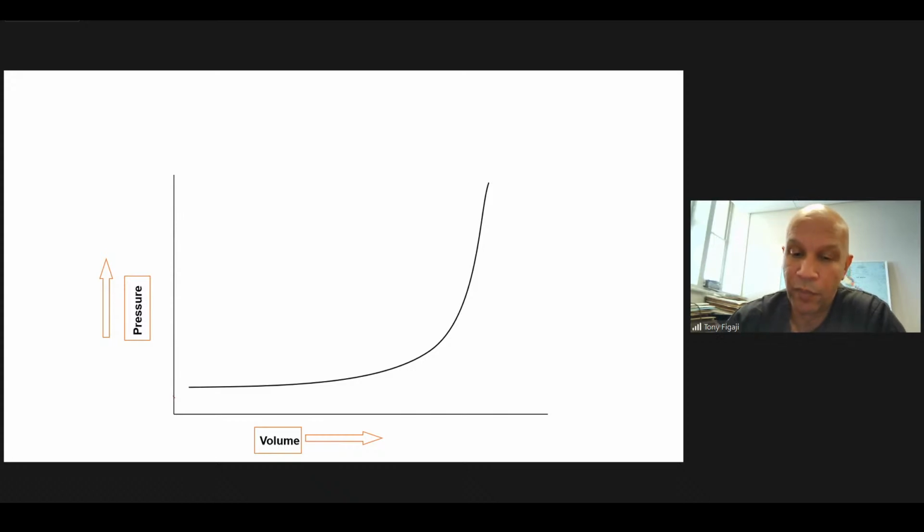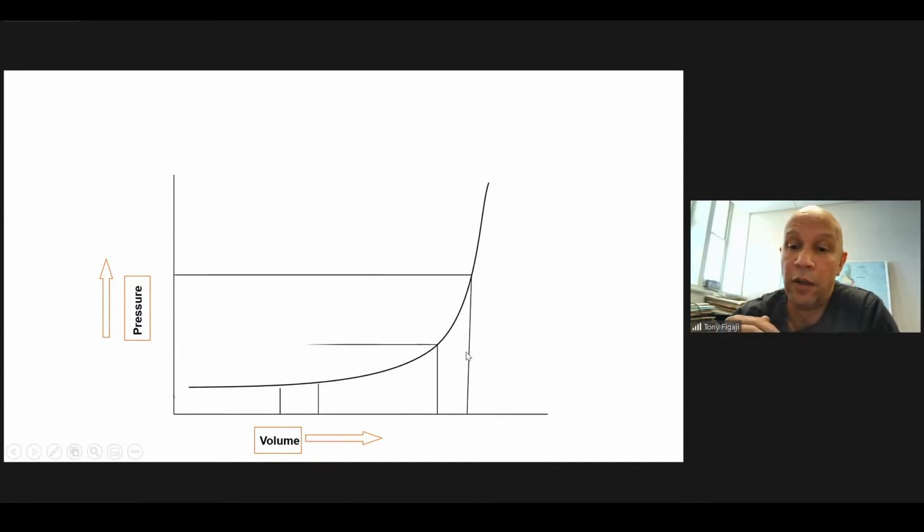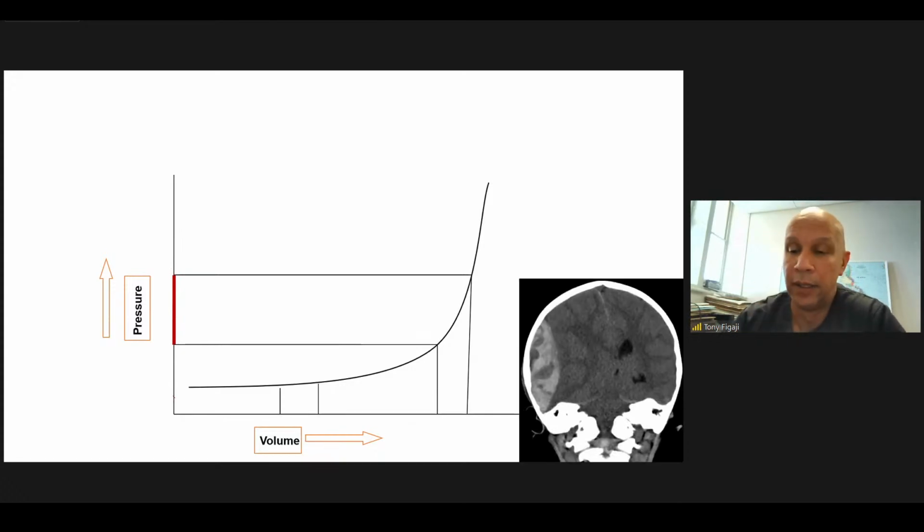But then, as we know, we get to a point where the compensatory mechanisms of the brain are exhausted. And then any addition of volume increases intracranial pressure quite rapidly. So at the flat part of the curve, you can have an increase in volume with very little change in pressure. But then that same increased volume, when you have lost compliance completely, on the right side of the curve, can lead to quite a dramatic increase in intracranial pressure. And so that's why we have the problems that we have with intracranial pressure.